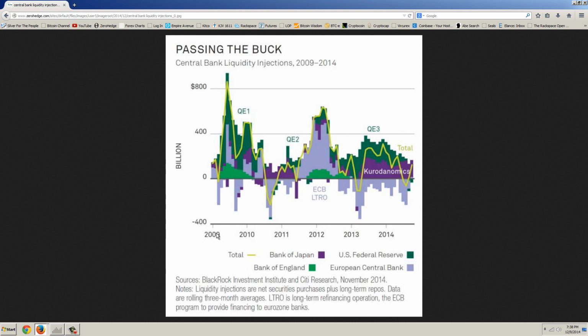Now, it starts in 2009, and you can see the light green is the Bank of England, and the dark green is the United States. Then the pink, we'll say, is the EU, and the purple is the Bank of Japan. So you can see in the first instance of QE1 and money printing, the United States took the lead. Absolutely. You can see how much money, nearly $1 trillion, and it stayed very high for about a year and a half. It stayed very, very high with QE1.